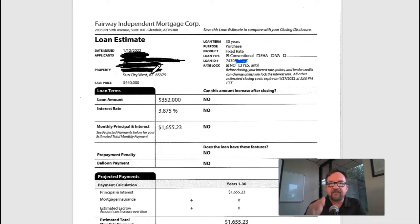And on the right hand side of the top where we're looking here, this is where we start getting into the details. You're getting a 30-year loan for purchase. You've got a fixed rate loan. This is going to be conventional. Your loan ID number is going to be right there. The first four of those things is actually going to be the company and the loan officer. The rest of them are going to be the numbers unique to you.